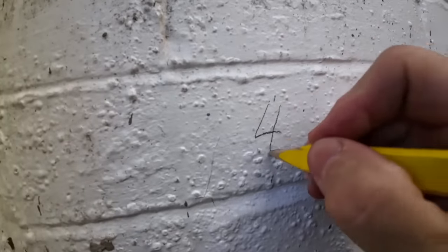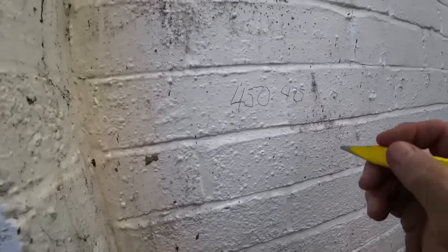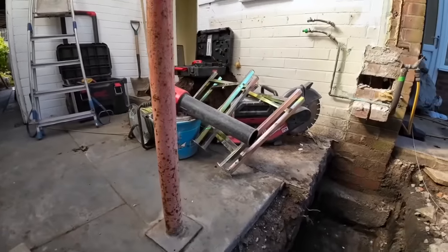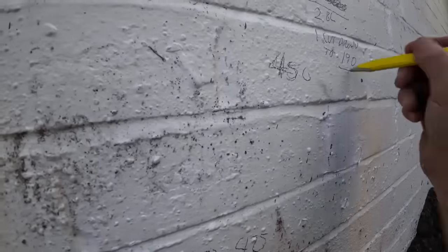So two block is 450 and we've got 425. So that means we need to cut 25 to 30mm off the bottom of the block at the back. It's only six blocks, so that's nothing. That'll soon rattle through them. So basically it's just six blocks to cut, which is good.